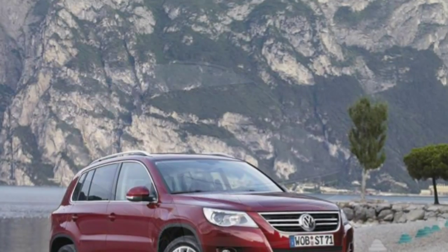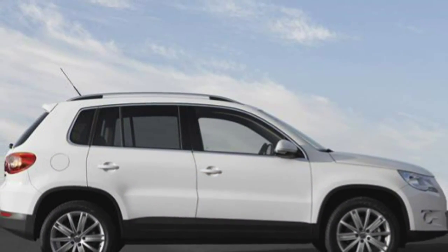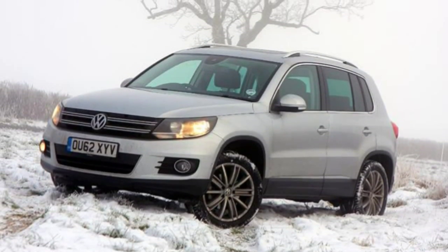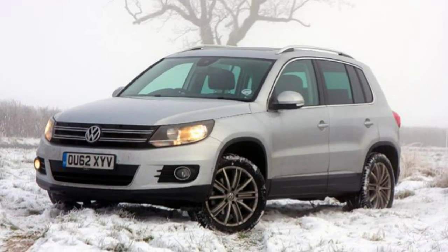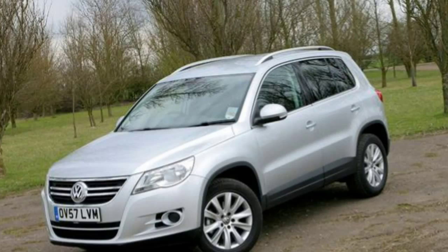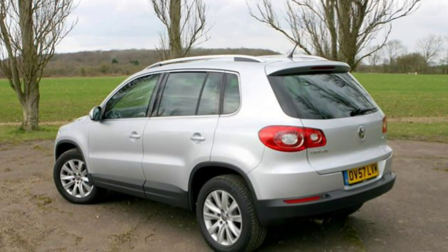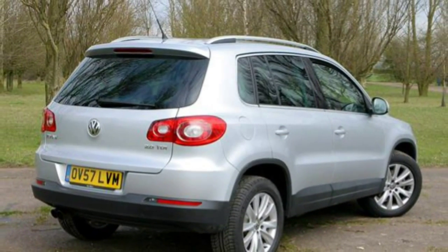Equipment: the Volkswagen Tiguan does not buck the trend of VW's usual trim levels, so it comes in S, SE, Sport and Match trims. There is also the standalone Escape model that has more off-road ability than the rest of the range, while the BlueMotion models are noted for their economy and low emissions. The Tiguan also comes with 2- or 4-wheel drive options, with the all-wheel drive models denoted by the 4Motion tag.